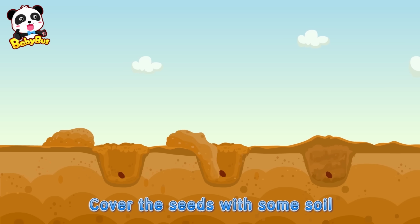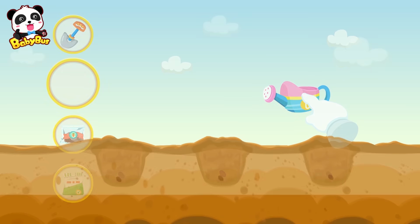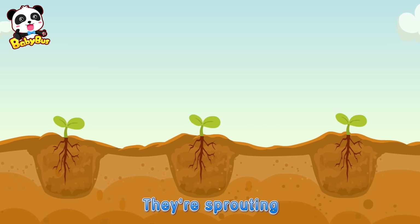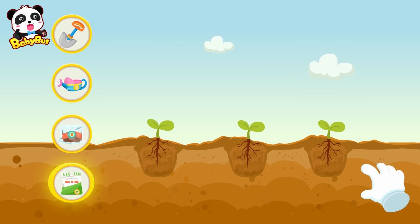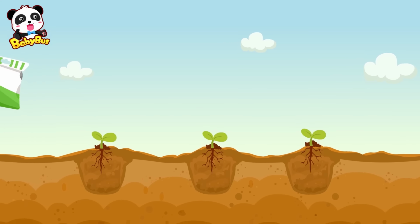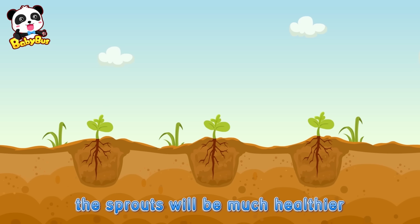Cover the seeds with some soil. Now, water the seeds. A watering can. Look, they're sprouting. Let's give them some fertilizer. It will help them grow. Fertilizer. If you pull out the weeds, the sprouts will be much healthier.